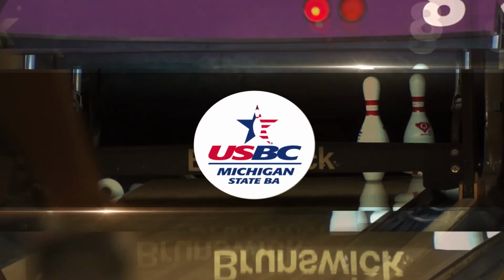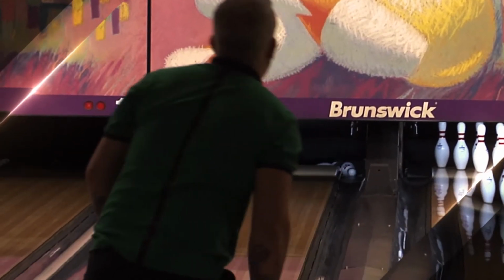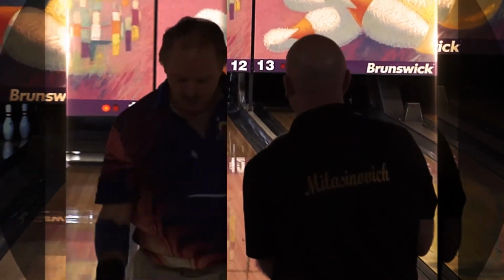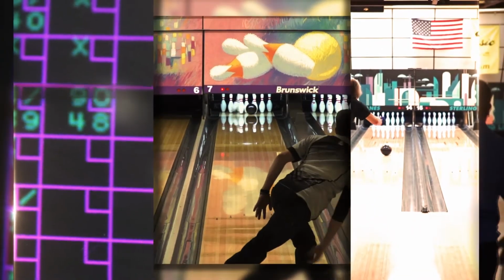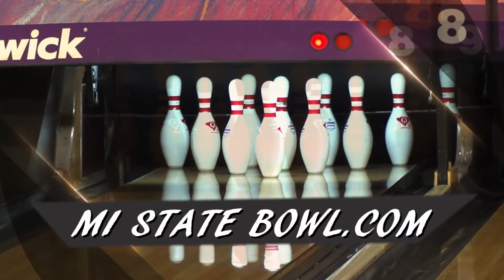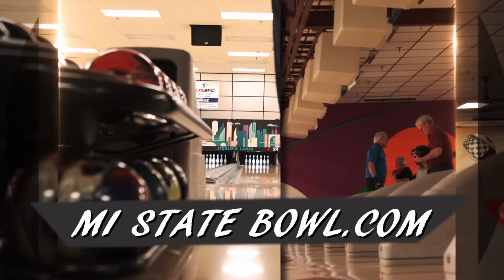The Michigan State USBC Bowling Association provides tournament competition to all levels of bowlers. Competition includes the Michigan State Open Championships at Fairlanes in Granville and Westgate in Comstock Park. The State Masters and Senior Masters will be at Astro Lanes in Madison Heights. Visit mistatebowl.com for entries for these tournaments and more information.